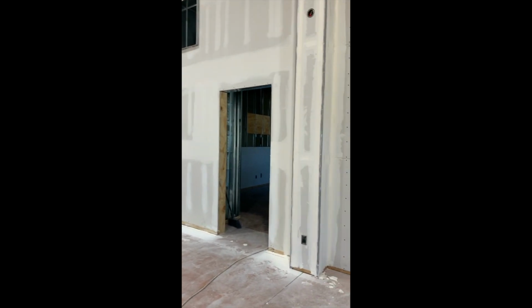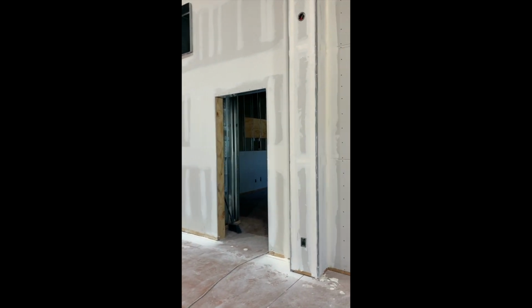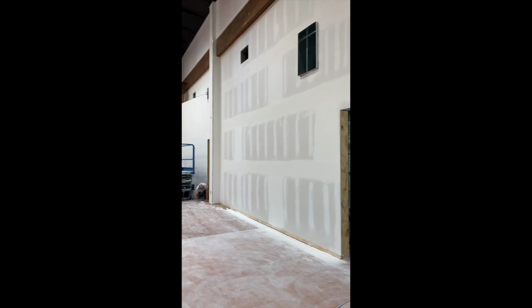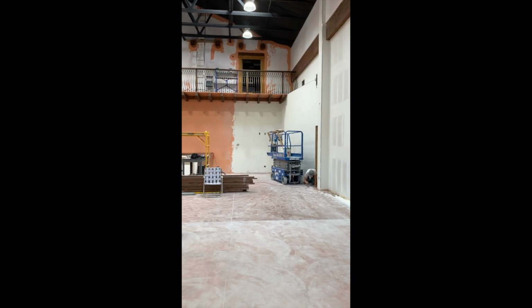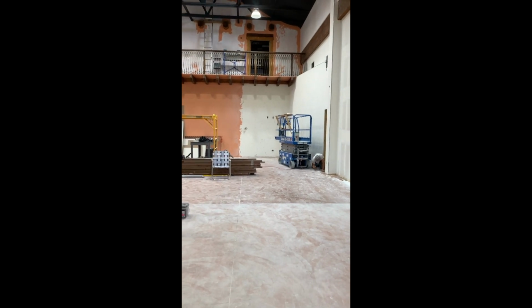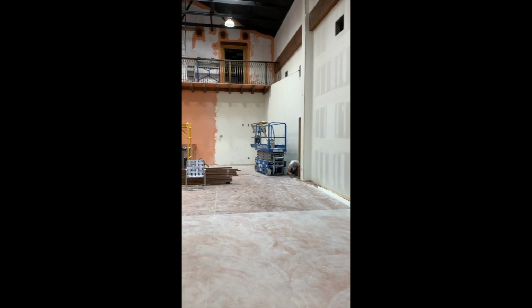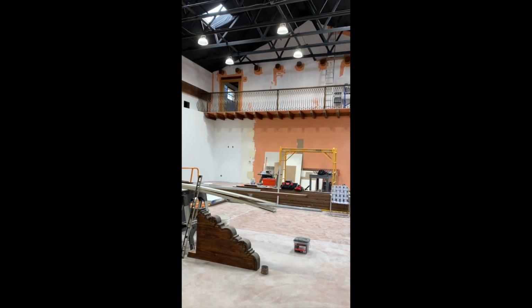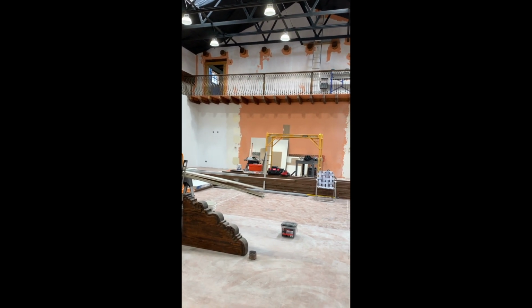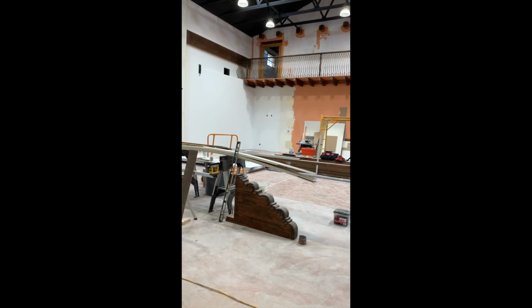Although everything has been framed through that door you see there for the religious education space and the conference room space, we're not going to go in there today, mostly because it's going to be really hard to show you walking through it, don't you think, Scott? It's a tight space for us with a video camera.